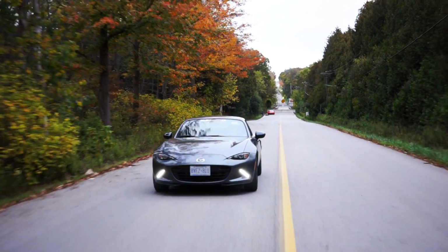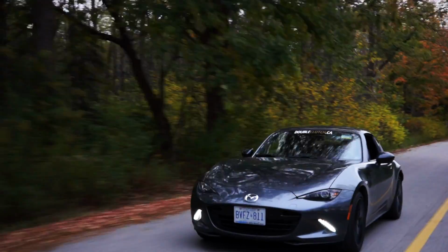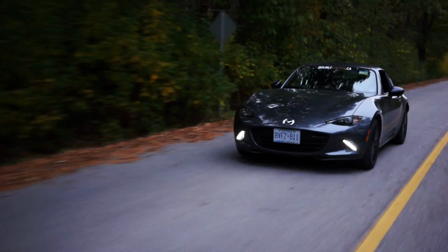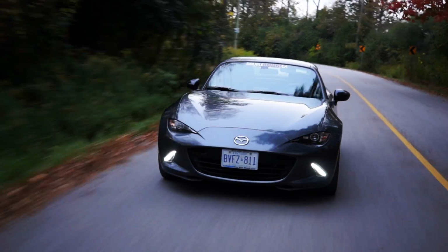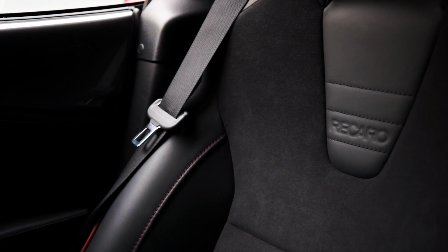The MX-5 RF. This is in the GS trim level with the Sport package, which is the middle of the range, but you pay more for the RF, the folding hardtop, or the retractable fastback, and we've got the Sport package, which gives you the important stuff, like Brembos and Bilstein dampers. You also get these really awesome Recaro sport seats, which are half Alcantara and half leather. The point is that the RF has an interior that's far beyond any other Miata.